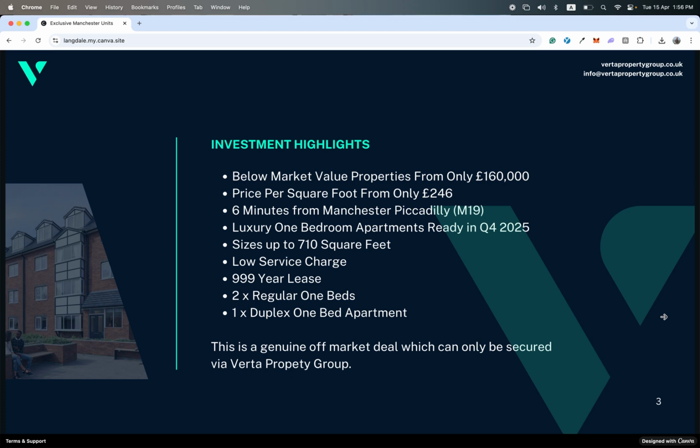Now we have 3 one-bedroom apartments. I'll go through the exact units in a minute, but we have 3 one-bedroom apartments there ready in Q4 this year, so not too far to wait. Sizes, you're looking up to 710 square feet, which is obviously exceptionally large. Low service charge, 999-year lease, which is really attractive to a lot of investors. No ground rent.